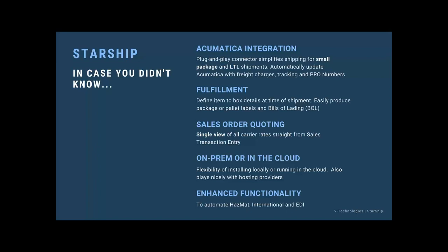So again, things like that we can automate, and we're really here to help streamline and automate the whole shipping process for your shippers. Of course, the fewer things they have to click, touch, or type, the better.